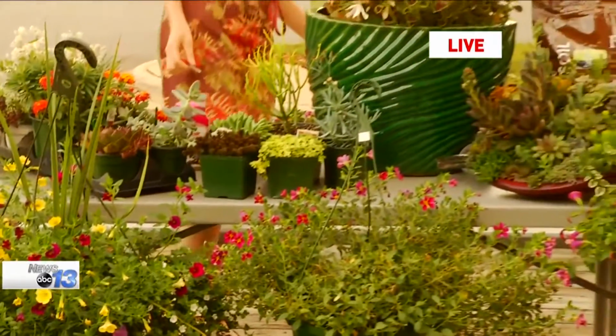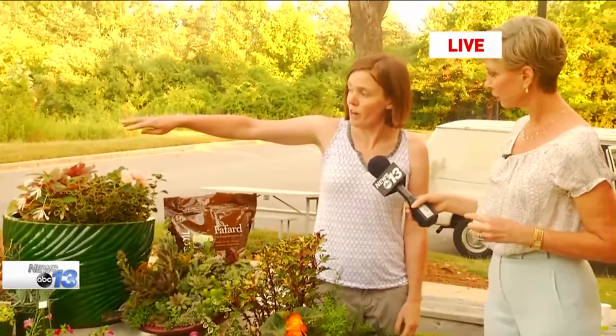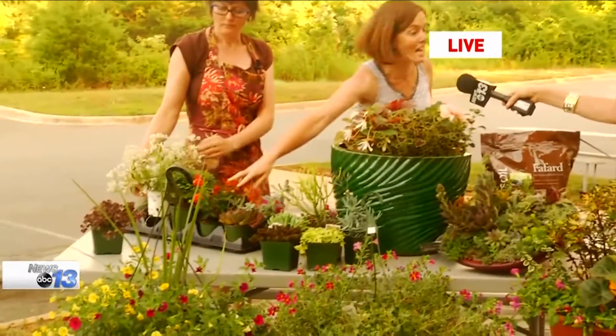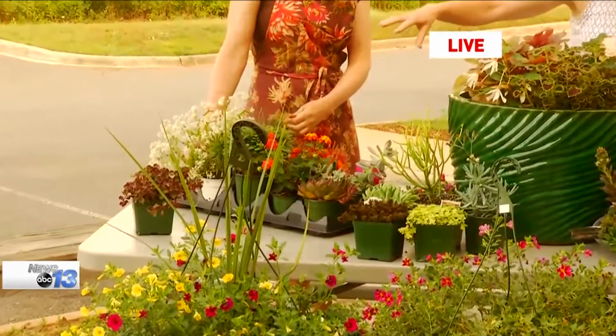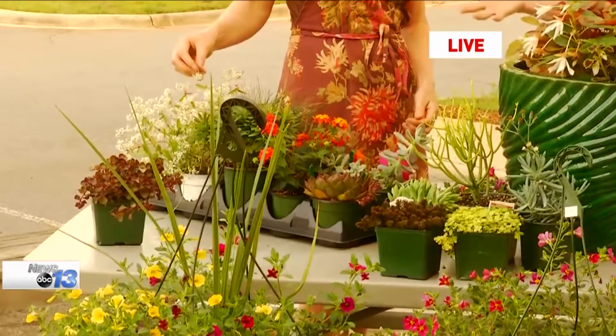So what are we going to talk about on this side? Well, I do want to show some varieties that people may have already been able to get in their garden, like lantana, the euphorbia, Diamond Frost. Those are all really great varieties that you may have already been able to find. So those will probably look good already.